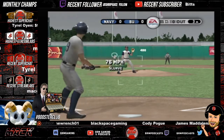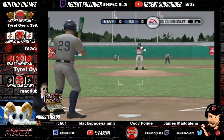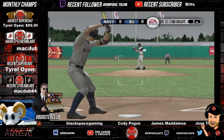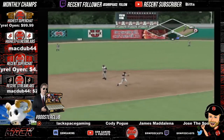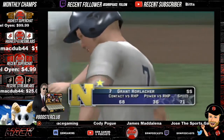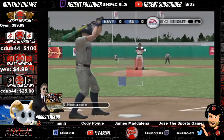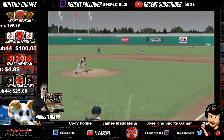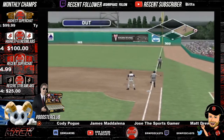One and one. Here's a grounder toward the left side of the infield. One gone. Stepping in, number 7 is digging in. One out here in the third. Hit on the ground toward the second baseman. Over to first, two out.